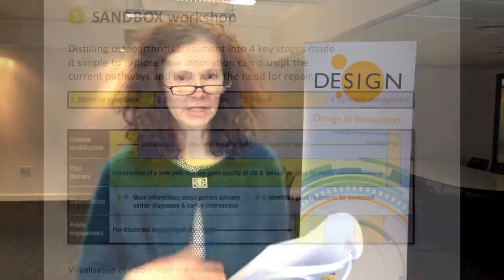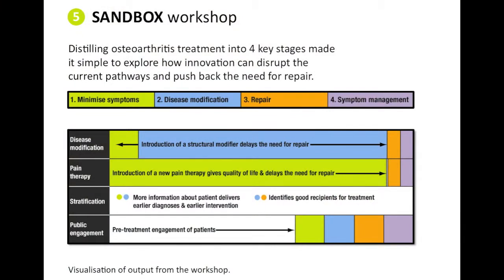Now, rheumatoid arthritis has completely transformed in the last 10 years. They've developed a repair mechanism, a particular set of drugs, that have pretty much eliminated rheumatoid arthritis. So what would it take to do this for osteoarthritis? We focused, as I say, on the structural side and also the analgesic or painkiller side. And we found that the pathways would be transformed as a result of interventions in these areas.